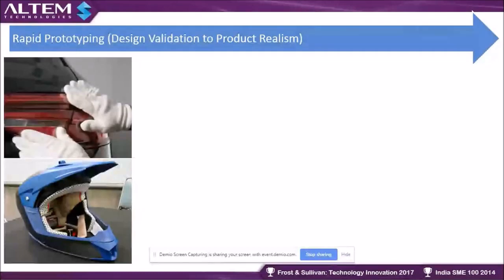You have a CAD file, two parts, let's say a pen and its cap that need to fit together. And you just print those parts together and check the form and the fit and you're good to go. But today, because of the advanced materials and advanced processes, 3D printing is moving from form and fit to function and product realism or styling together.